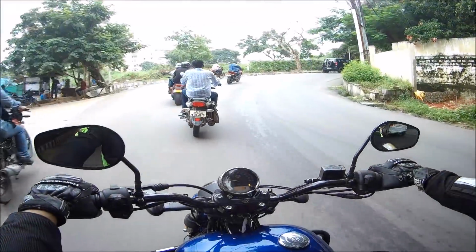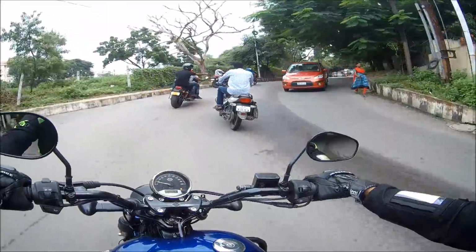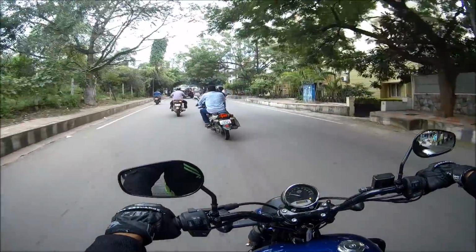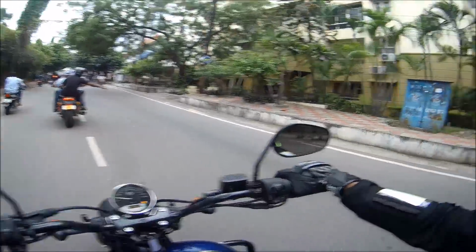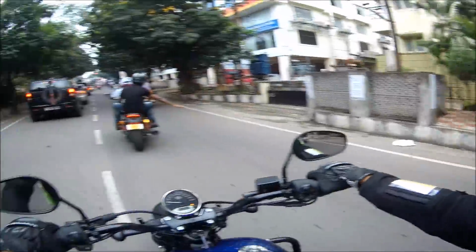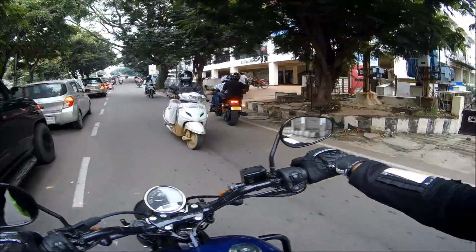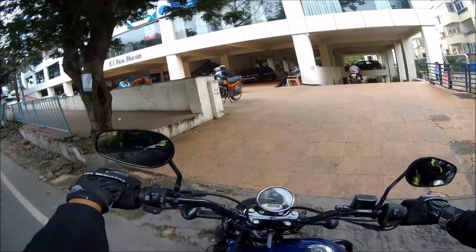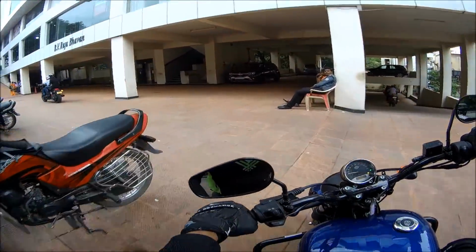Overall, would I buy the Street 750 or the Street Rod? If I want style, I want a motorcycle which stands out, then I would buy the Street Rod. But if I want a motorcycle which is way more practical, with better gearing, and manageable in urban conditions, then I would probably buy the Street 750.